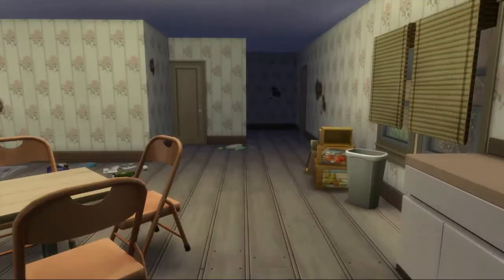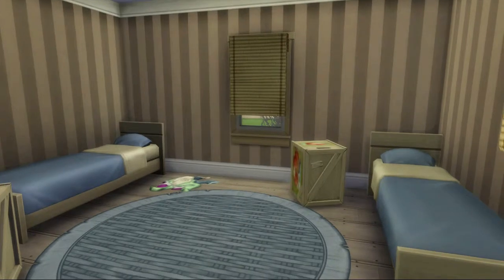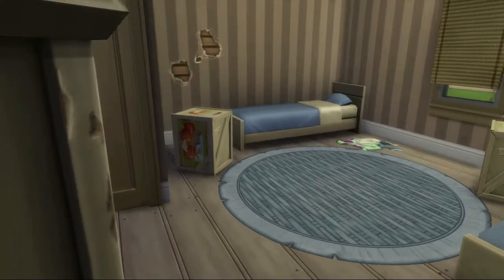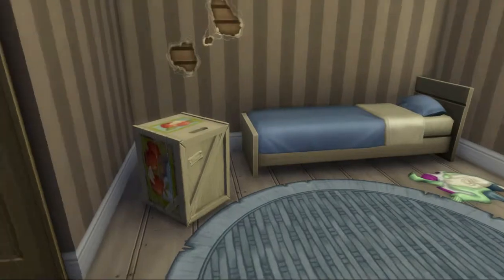So I think we come right here and, oh yeah, it's another bedroom. This house did have two bedrooms. The outcome of the house that I made when fixing it up has an extra bedroom and an extra bath, which is a half bath. So that's pretty good.